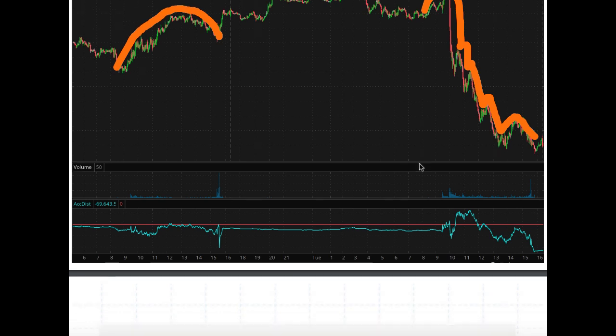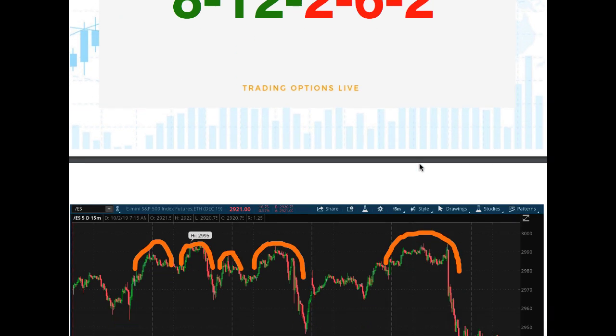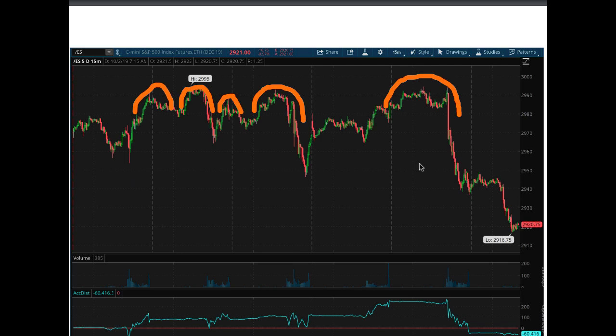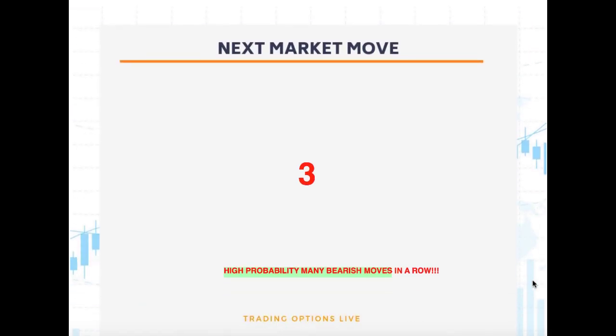So 6-2 shows up one more time. The 5-day sequence is 8, 12, 2, 6, 2. There's a high probability of a move 11 today, or a 3, with the highest probability of a move 3. Finally we're witnessing all these move 11s that we've seen on the 5-day chart resolving into a move lower, which is about to continue.